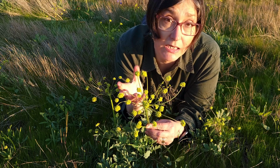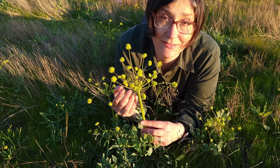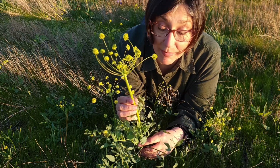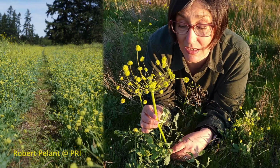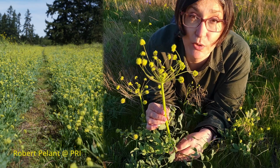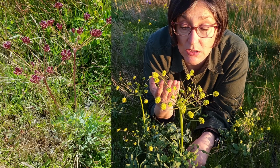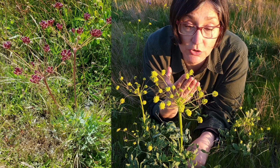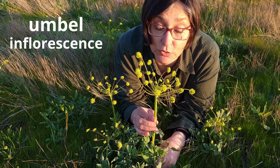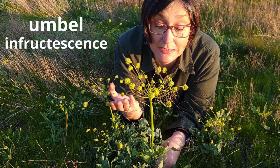The flowers are yellowish green and relatively small, but the whole inflorescence adds a very interesting accent to a meadow or a prairie or even the side of the forest, so they can grow very well on the pathway edge next to a forest. After pollination and fertilization, the seeds will be produced on these rather large umbel inflorescences, by then being an infructescence because it will carry fruits.